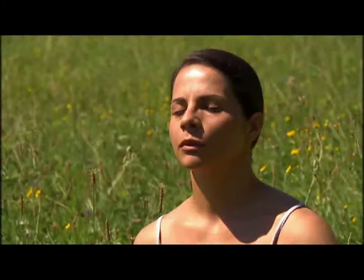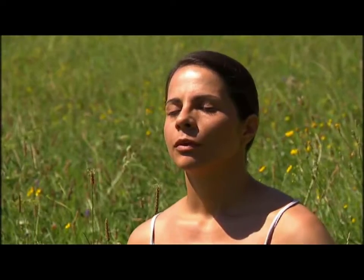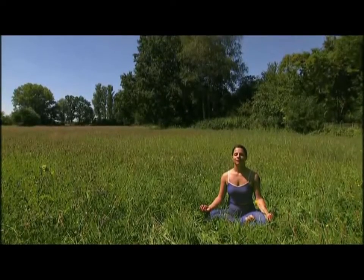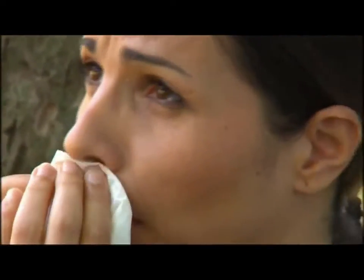Breathing. We do it on average 20,000 times in the course of a single day. And mostly, we are completely unaware of it. Breathe in and breathe out. We usually only realize how important functioning respiration is when it is obstructed by a cold, for example. So let's take a closer look at our respiratory tract.